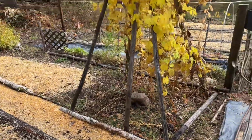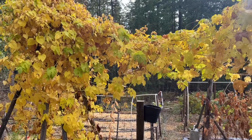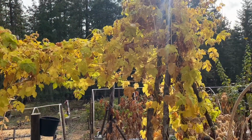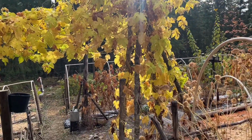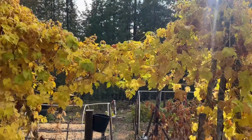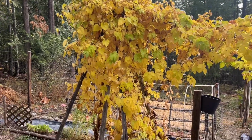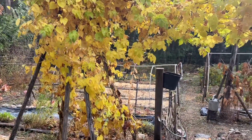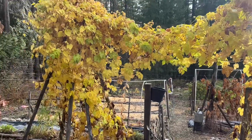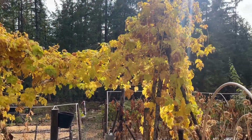The hops, I don't know if the sun is going to interfere, but usually by now the hops have gotten kind of weird and moldy, and we've harvested all of the actual hop flowers that we want, and we would have torn it down, and we still do need to take it all down, but I've left it up because it's just been so pretty. Like the bright yellow and not moldy at all. So there you go.